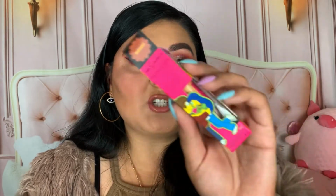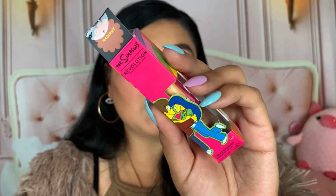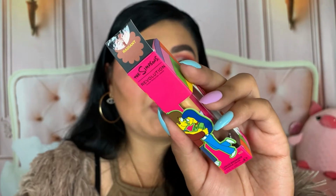Next we have this product here, which is the Simpsons Revolution liquid bronzer, and this is in the shade Radiant. So this collection is super cute. I remember we saw this when we were in the line at Disneyland waiting for It's a Small World, and I showed it to my boyfriend, and he loves the Simpsons as well, so we had to get this collection. Super cute. I was so happy to see it in store. And again, this is their liquid bronzer in Radiant.